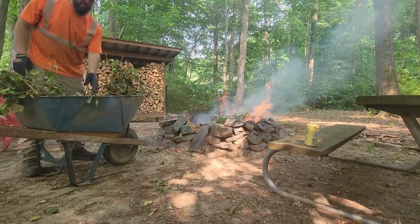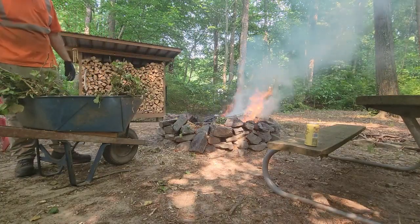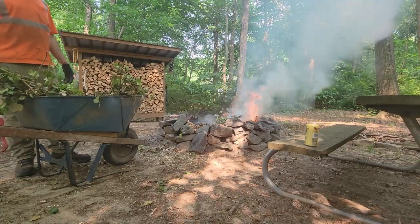When you get good hot fires, it doesn't smoke for long. And this is pretty green ivy. But it'll cook up pretty quick, especially with this oak underneath of it.